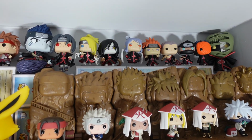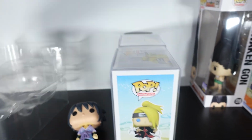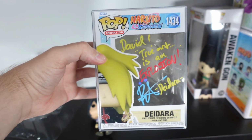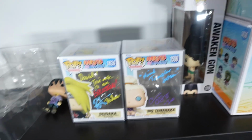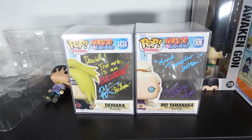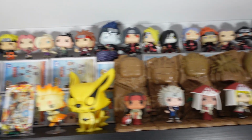Oh yeah, there were 3 things I said that were annoying. It's Deidara, guys. He is the other Funko Pop that I do have signed. You know what? Still got a bit of tidying up to do. Wrong way. There we go. I did actually get this signed by Roger Craig Smith earlier this year. So yeah, that's 2 signed Naruto Pops that I've now actually taken the pops out of, which is a little bit annoying, but again, maybe we can get duplicates of these because I actually really do like this display here. I think it's pretty cool.